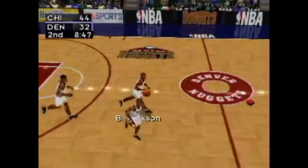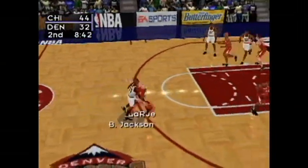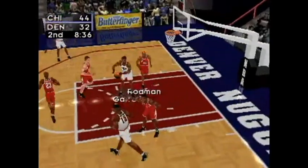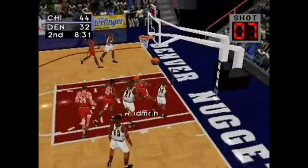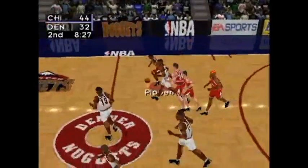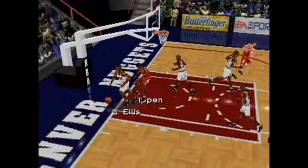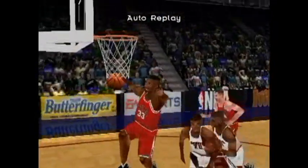Inbound pass to Jackson. Jackson to Garrett. Number 14 gets the pass. To number 14. He squares up for the fadeaway. No good. Pippen makes the dunk. Let's check the replay. Foul, foul.